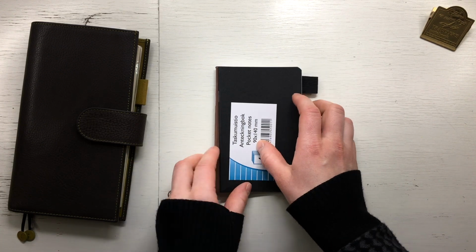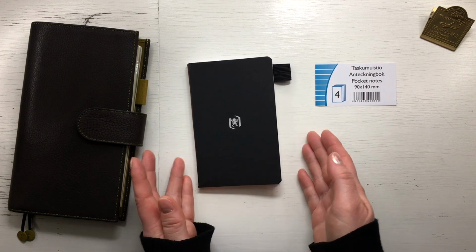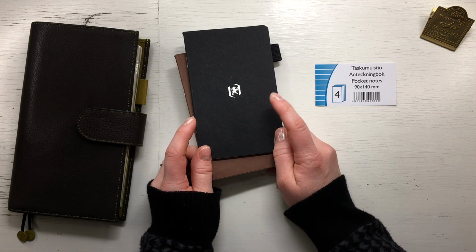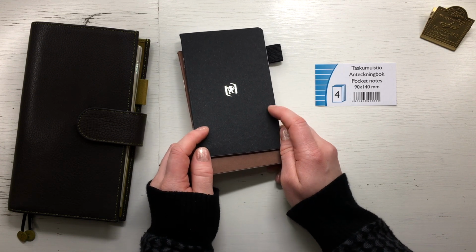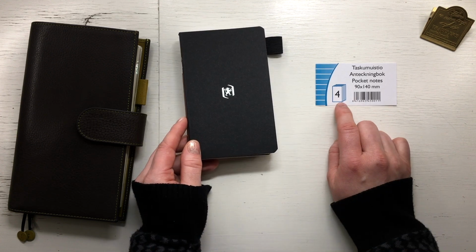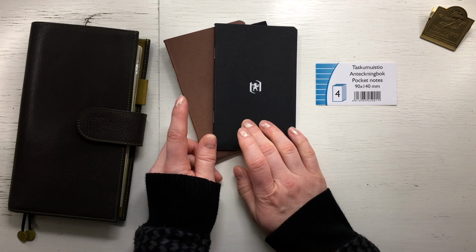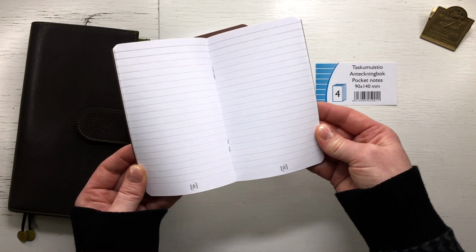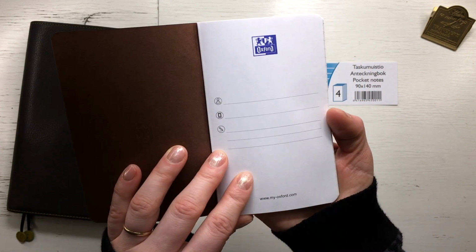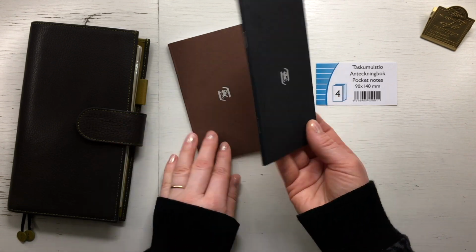October was a pretty low spend month, so I only bought these pocket notebooks, and this was just a random purchase. We were in the grocery store. I was feeling like I want to buy something. So I saw these pocket notebooks. It was a 4-pack. My spouse took 2 of them and I was left with the black and brown. And it's ruled paper.